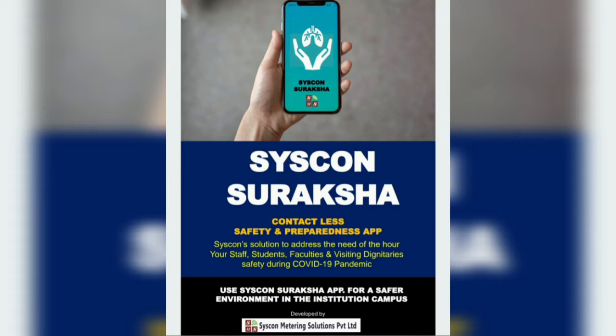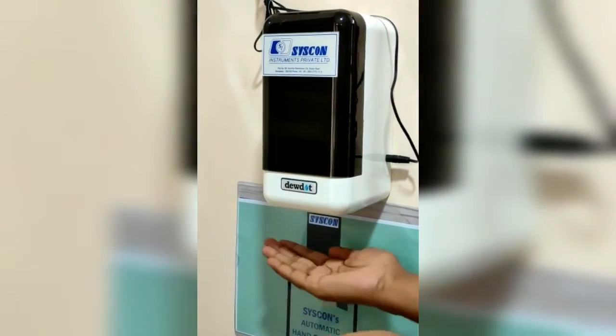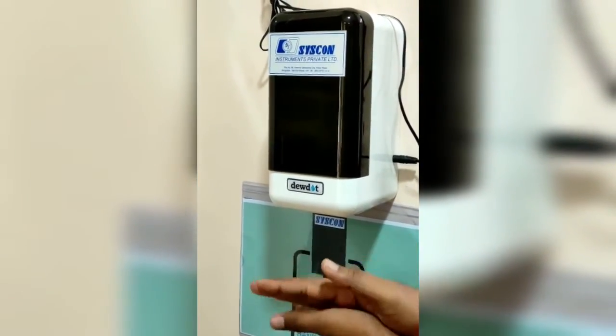affordable cost. In continuation to COVID-19 safety, Syscon also brings you a small and compact size automatic sensor-based non-contact sanitizer dispenser. This dispenser is compact in size, low cost, can be operated on both AC and DC power, light in weight, wall mountable.